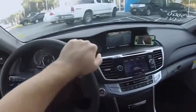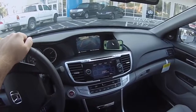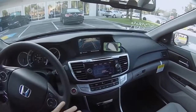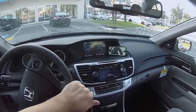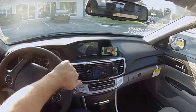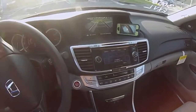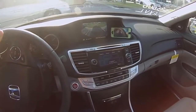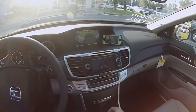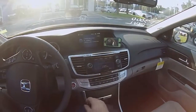It's going to tilt. See it turning? And I'm going to try and get myself right in there. I got to keep going. Now I can straighten. Now I can turn. Straighten out a little bit more. Can you see it? Now I'm going to go straight back. And there we go. I'm perfect.